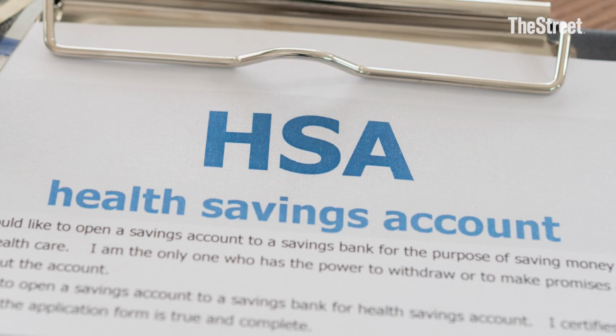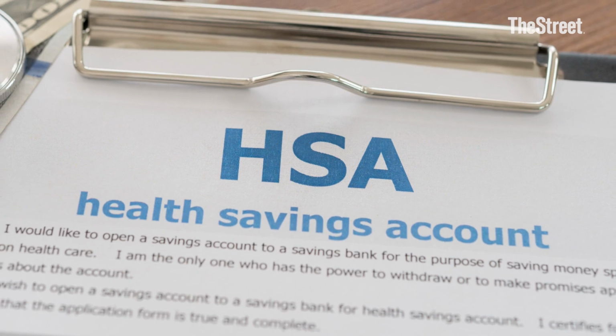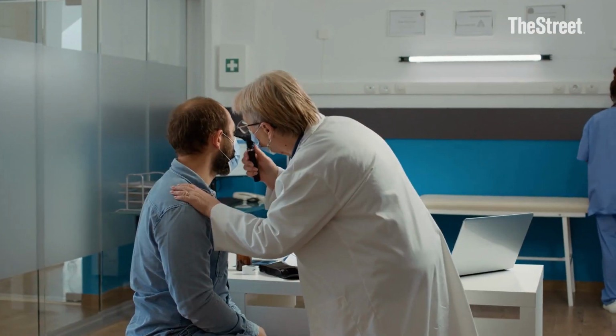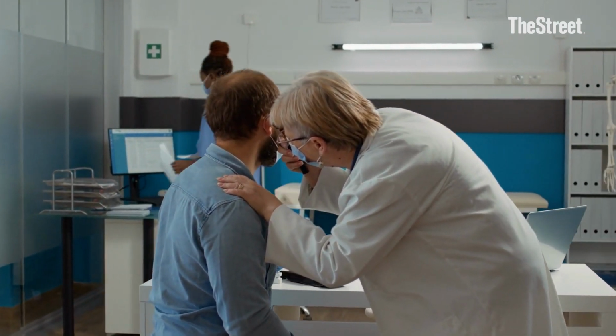And then the last account I should mention, because many employers are now offering this to their employees, would be health savings accounts. And these are really unique because the money's going in on a pre-tax basis, it's growing tax-free, and then if it's used for qualified medical expenses, it's tax-free as well on the withdrawal.